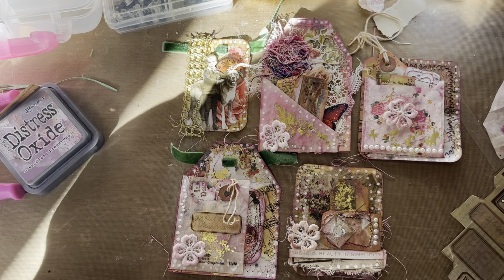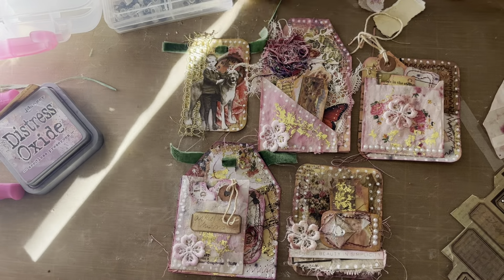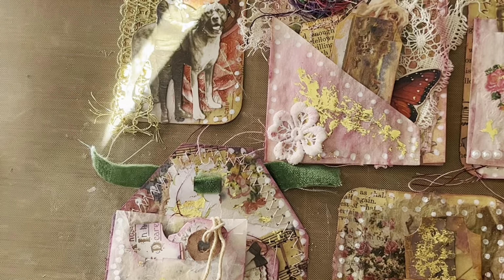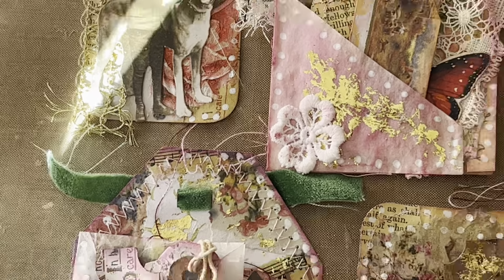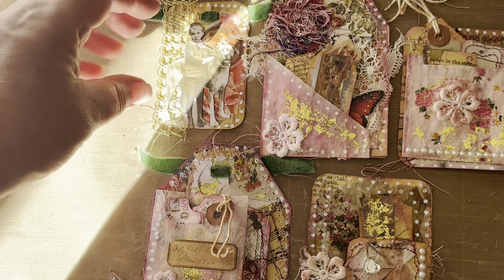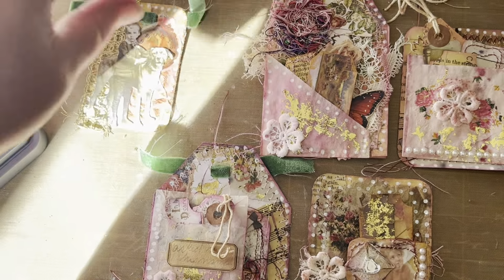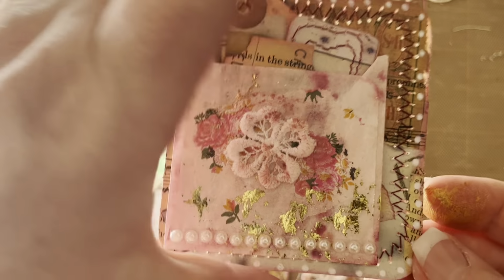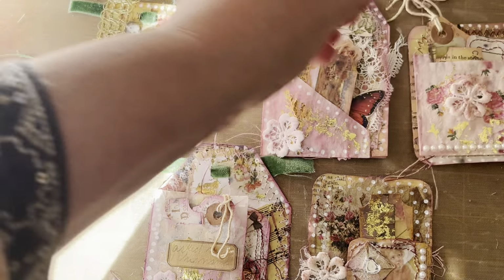Look at those. Don't you think those white dots have just added so much? Let me zoom in. Can you see them? Stood up now so I can see exactly what's going on. So even with the pearls, I think the white dots look really good fun.